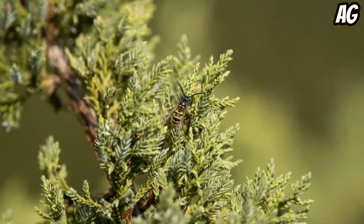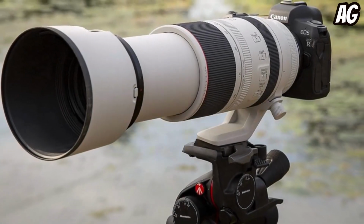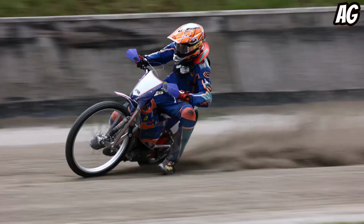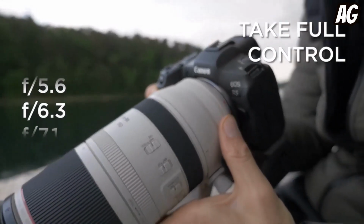With the Canon RF 100-500mm, photographers can explore a wide range of shooting scenarios, from wildlife and sports photography to astrophotography and more. For a detailed analysis and comprehensive review, delve into our full Canon RF 100-500mm review and discover the capabilities of this remarkable lens that expands the possibilities of EOS R system mirrorless cameras.